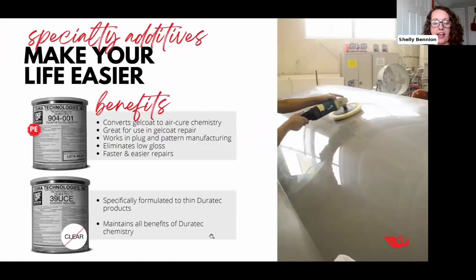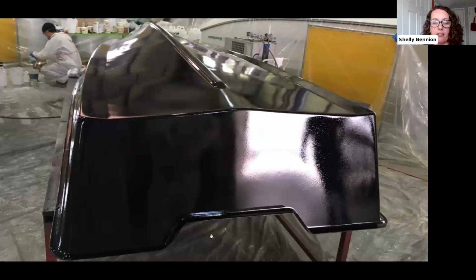Excellent. Well, I wanted to ask too, just really quick on that. Rob, we talked a little bit about the Styro-Shield. Can these top coats be used on EPS foam with the Styro-Shield? Once you apply the Styro-Shield, basically that EPS foam is sealed, and you can use whichever top coat your heart desires, because now you've got a protected plug. So if vinyl ester, polyester, doesn't matter.